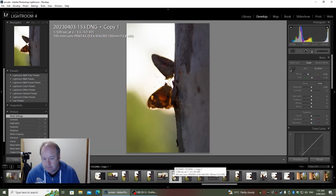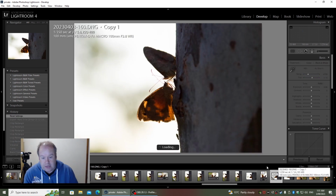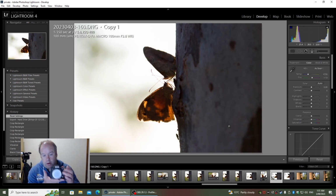Firstly, this one. Now I'll show you with my camera here. This is with the camera in the vertical mode. As you can see, this is the tree, and the butterflies are there. But then I wanted to change it, so I actually did it with the camera in horizontal. Now, as you can see, the tree cuts through the image right down there. So we'll do some changes.